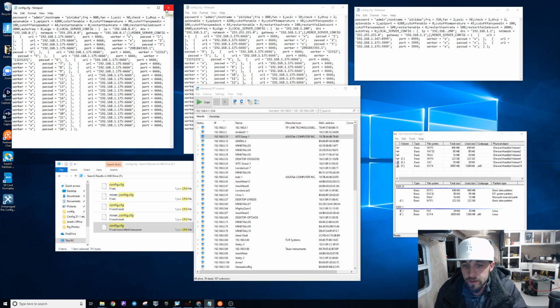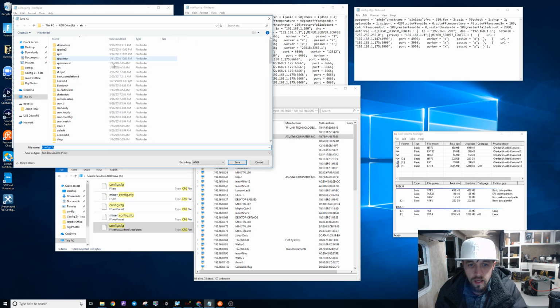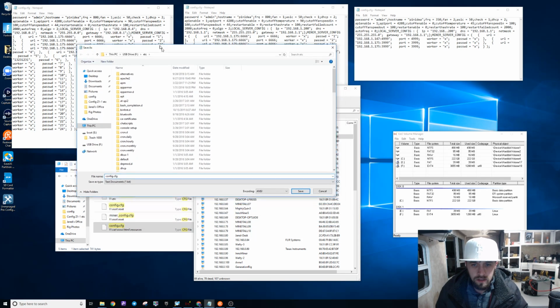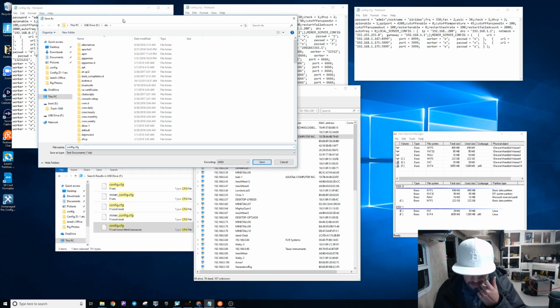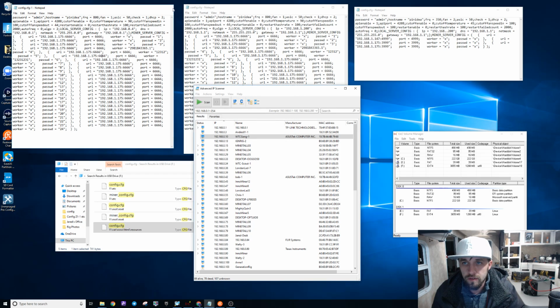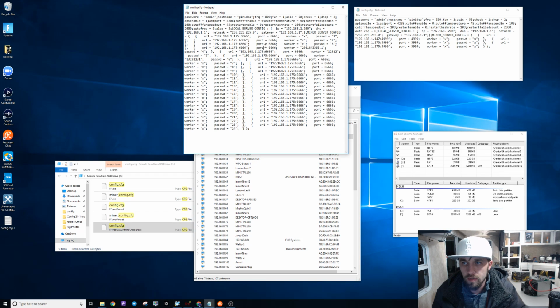So, yeah. Oh, whoops. We're also going to do Save As, and we're going to save it to config. Oh, dang. I don't remember which one this is. But we're just going to say config-1, okay? All right. And we're going to put that on our desktop. And there we go. Now we're going to close that. Then we're going to do File.